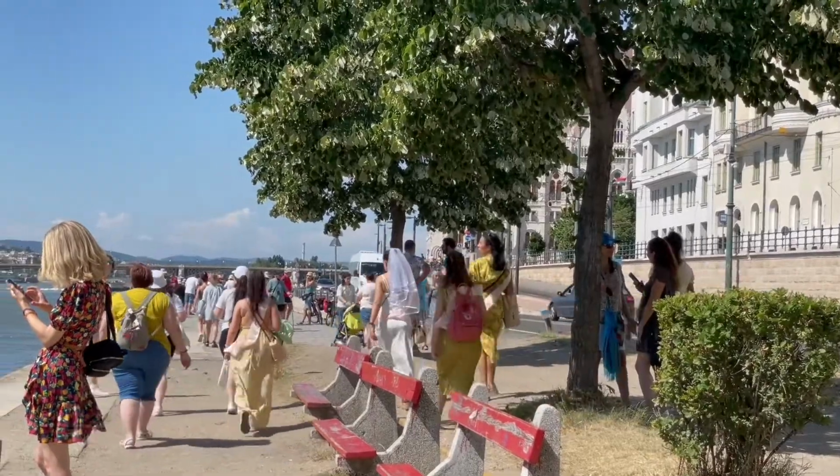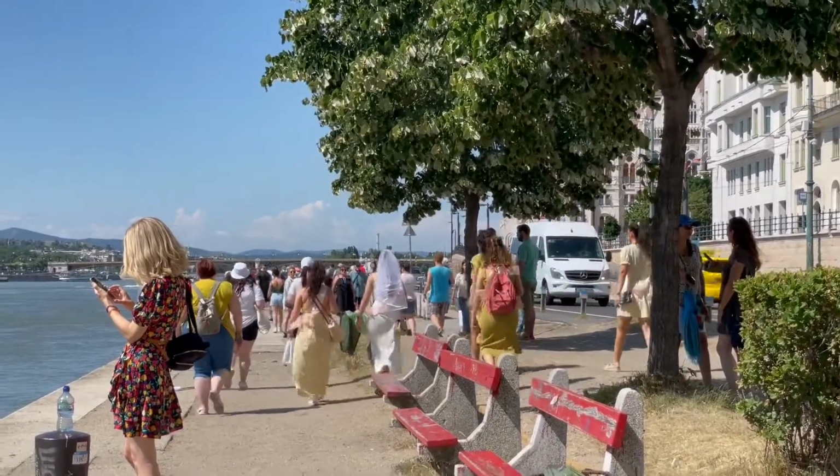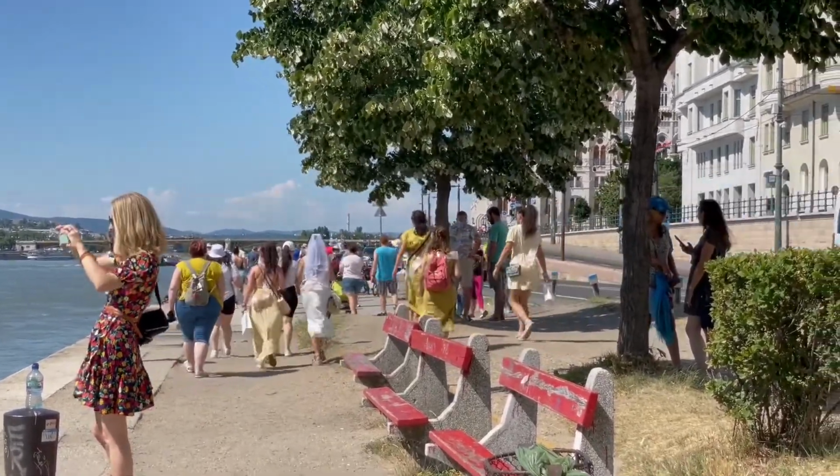People come to Budapest for bachelor parties or hen parties before weddings. It's a very popular destination for that. And of course, Budapest is also popular and famous for its ruin pubs.